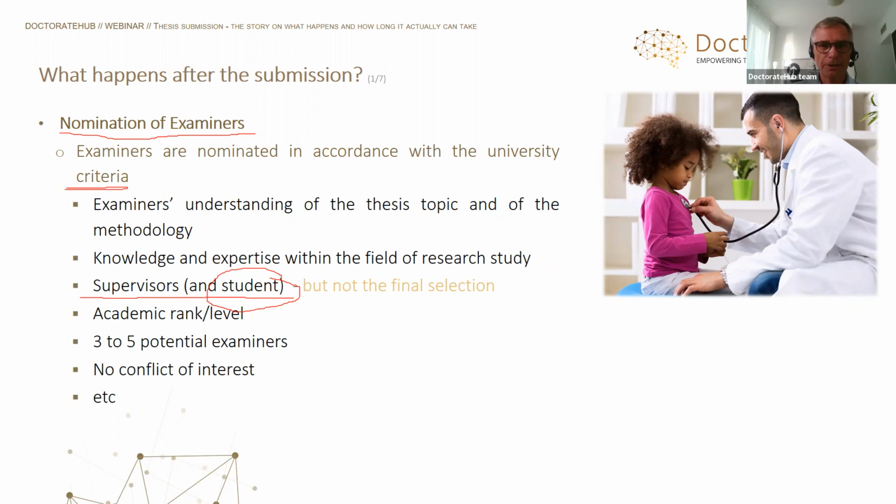is that you suggest examiners who are good, who will have an understanding of the topic as well as the methodology. And many times the supervisors, together with the student, pick or suggest examiners who have been cited and referenced many times in your topic. So definitely the people who understand what is going on.